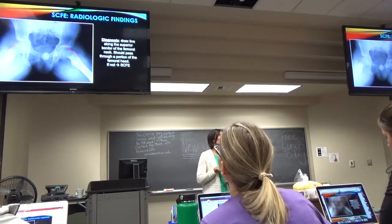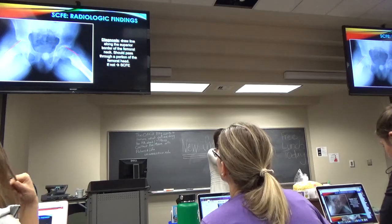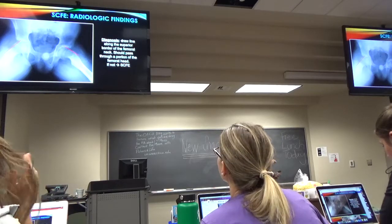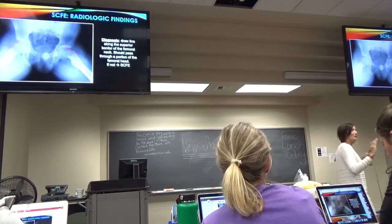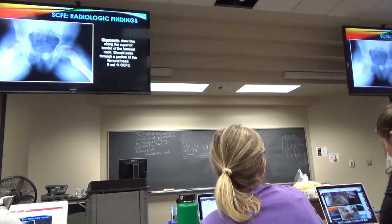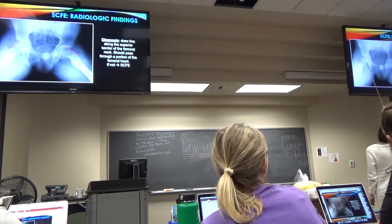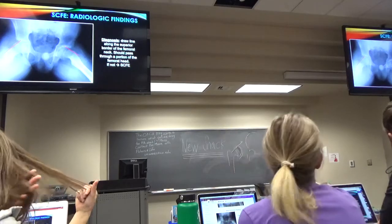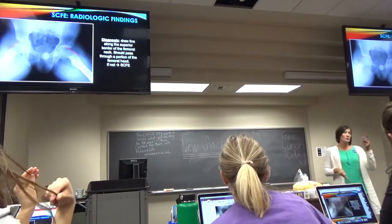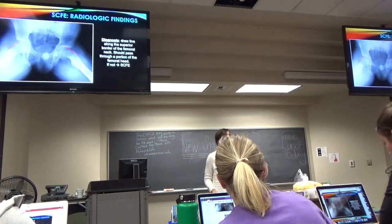Another picture of the same thing. This one too, I'd like to see the AP of that patient because I bet the AP is normal. I bet the AP view, everybody knows what I mean when I say AP view, right? I would bet money that AP looks absolutely normal. These growth plates are almost closed. But you get the frog leg lateral and you visualize that line, you're going to make the correct diagnosis.